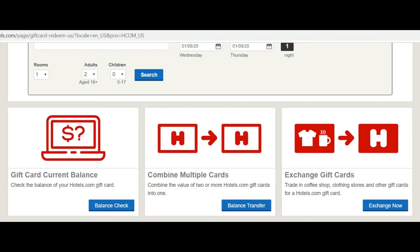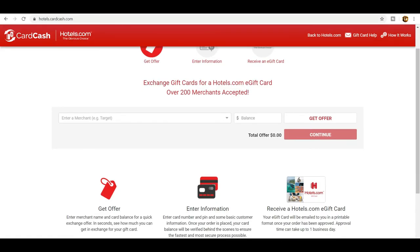You can exchange gift cards. You can trade in your coffee shop, clothing stores, and other gift cards for hotels.com gift cards. So let's say you got a lot of gift cards from someone, but you don't really know what to do with them. You don't really want anything from the place that you got the gift card from, or your friend didn't know that that's not something that you actually like. So what you can do, to save the time, is exchange your gift card.